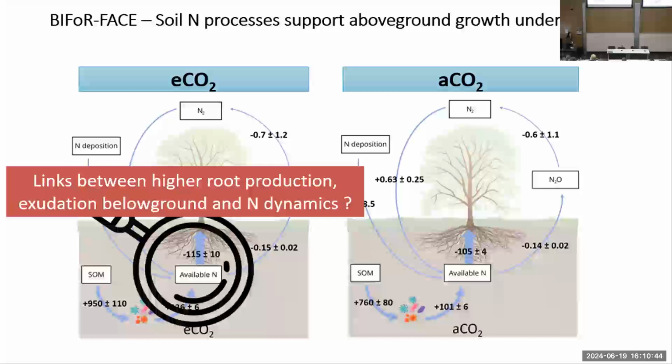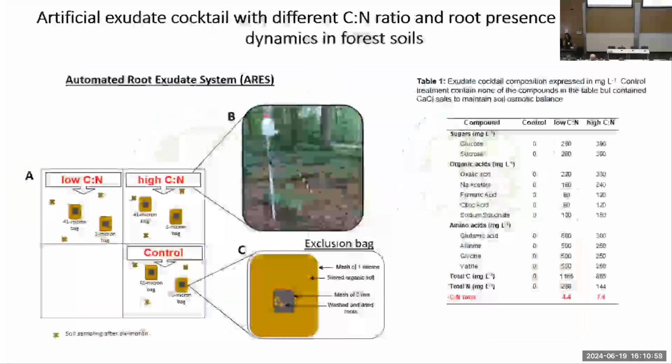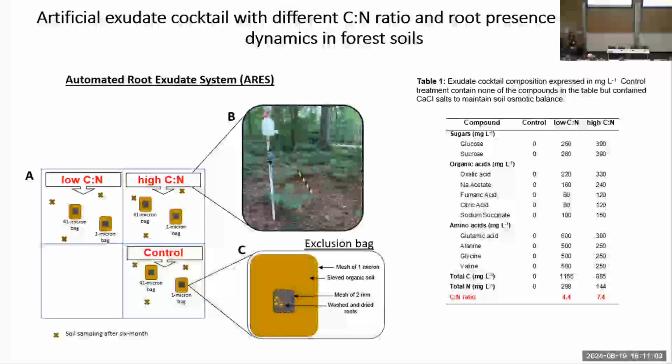And one hypothesis that we had was a change in the soil exudate CN ratio, because we did find that the exudate CN ratio increased under elevated CO2. So we wondered how that would affect nitrogen dynamics. To isolate just this effect, a change in soil exudate CN ratio, we designed another experiment that we call the automated root exudate experiment, and we replicated this artificial exudate cocktail with different exudate CN ratios. So we used 11 different compounds, quite a complex system compared to what is usually done, that had two different CN ratios, two treatments, one with a CN ratio of 4.4 and one of 7.4. And we had this continuous addition of this exudate cocktail during 6 months.